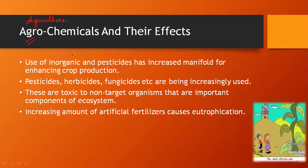First thing is, there is very little patience among us, and we want good results. So we tend to go for agrochemicals, fertilizers or agrochemicals, for that reason. It can be manures or it can be fertilizers as well. What happens when you use agricultural chemicals in the agricultural land, and what are their effects?